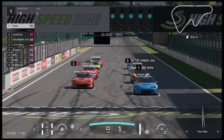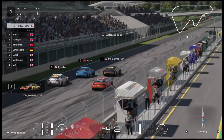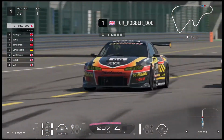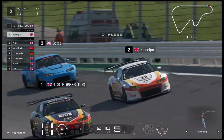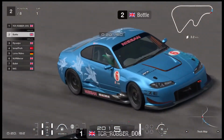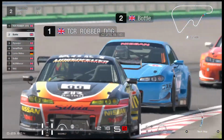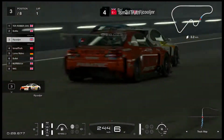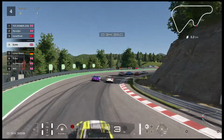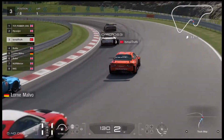4 lights, 5 lights, and they're out, and away we go for round number 7, and the Roberts Dog gets a great start, already up into first place, and RJ Cool tries to hang around the outside to take second place. So a great start for Retro Racing as they head into the first corner on the reverse layout. A bit sharper than normal, but Bottle is losing out on the start. Now down to third place, maybe even fourth, as Ismail Truth tries to go up the inside into turn number 3, and it works.